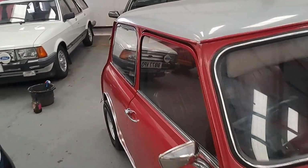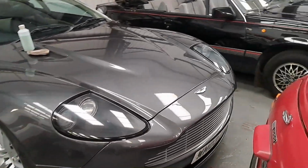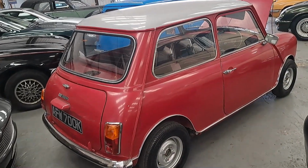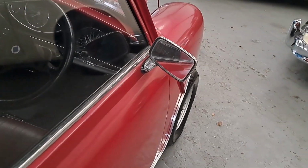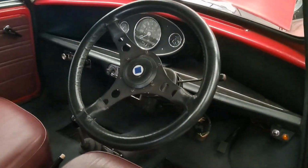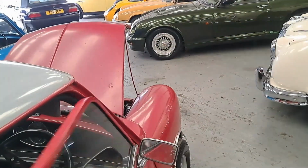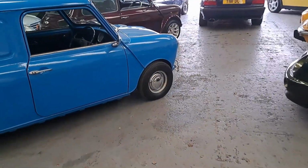The estimate on this car is only £5,000 to £7,000, which actually I think for a Mini that's good and solid like this one isn't that much money. It's very common, of course, on Minis to put some upgrades in them. There we go, didn't trap my hand in the door. Yeah, interior looks good. I have to ask Mr. Bill from the Fuel Power channel, who's a Mini expert, what he thinks about this one.